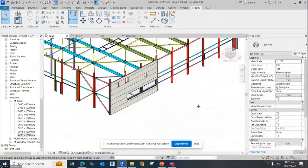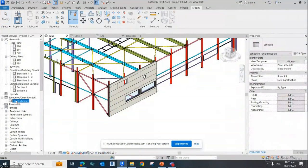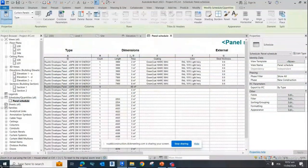All right, so we do have our panels. What about the schedule? In the upcoming months, we are also going to share predefined schedules for you, so you don't have to think about what kind of parameters we need for a specification. It will be all ready for you in the schedule. So as you can see, the schedule is a bit scattered, but we don't worry about that.